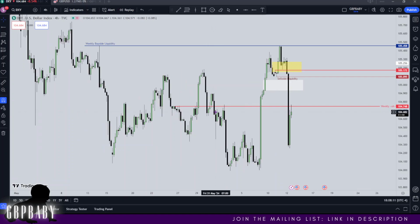You can see that we finally had the displacement I was looking for this week to the downside. We didn't quite trade above the highs, the Tuesday highs, as I anticipated, but nonetheless we got that large displacement to the downside. That will hopefully help us frame setups for the rest of the week. Now obviously we had CPI followed by FOMC today, so a lot of volatility. I hope everybody stayed safe.